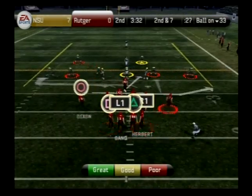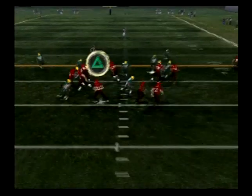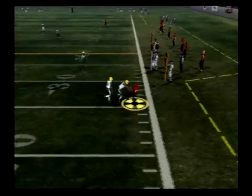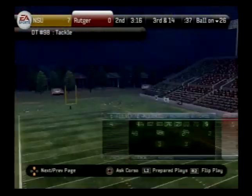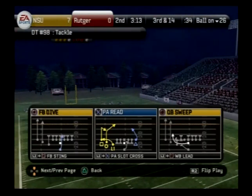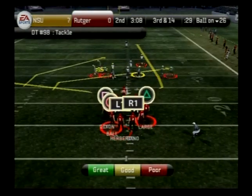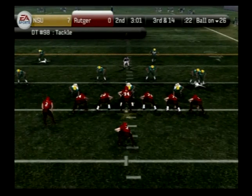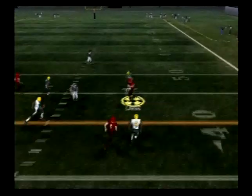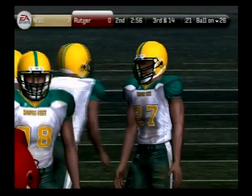Second and 7. Ball on the 33-yard line. Number 98 makes the tackle. 7-yard loss on the play. Third and 14. Ball on the 26-yard line. Personal foul. Face mask on the defense. 15 yards from the spot of the foul.